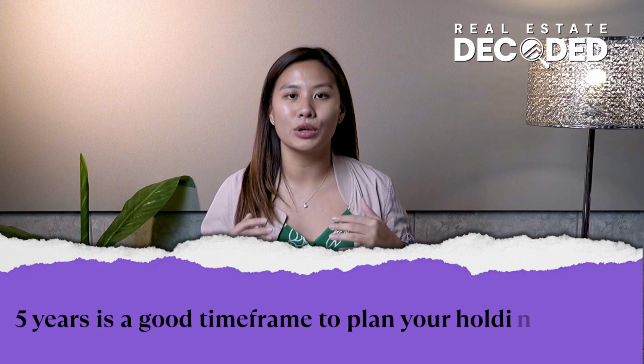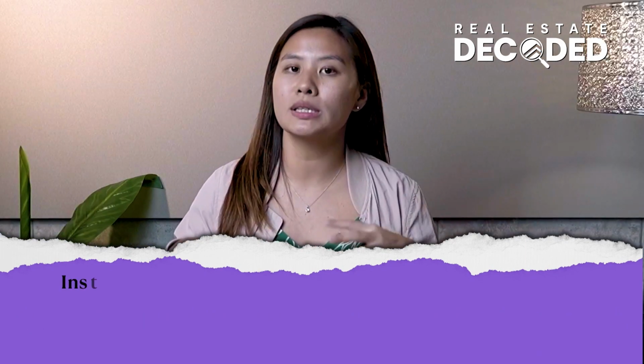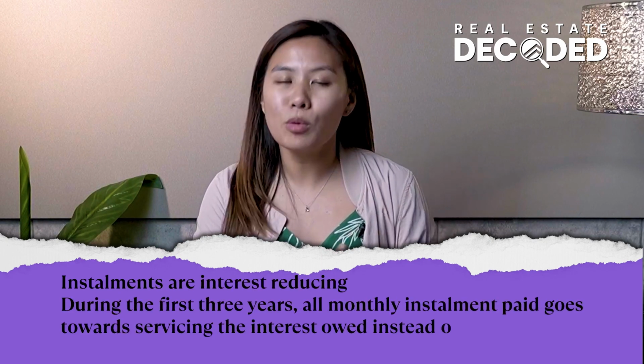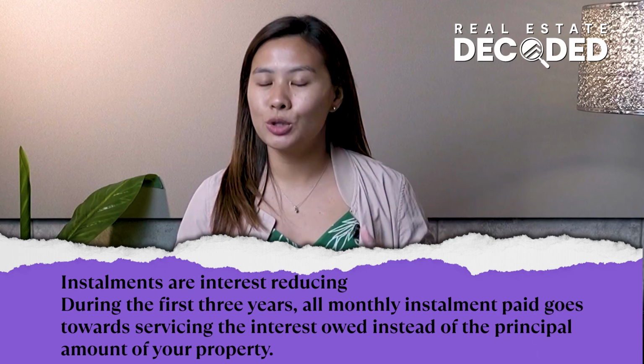Generally, a good guide is that maybe 5 years will be a good time frame for you to plan in terms of holding period, because in the first 3 years, naturally, because installments are interest reducing, meaning to say in the first, second, third year, most of your monthly installment, you're actually just covering the interest paid on the property. If let's say you were to choose to sell off this property, even though perhaps there has already been some paper gains, the net take back might not be as high. So a good time frame to gauge how long you should be holding this property, we would think it's about 5 years for you to safely see some gains in this particular unit itself.